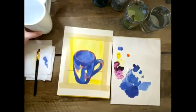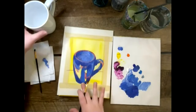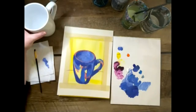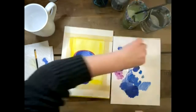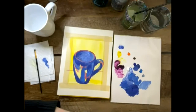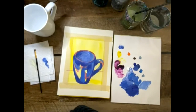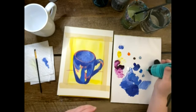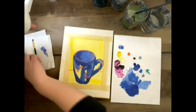All right, now I'm ready to start popping in some of my lighter values. But I want this to just dry a little bit. So as this is drying, I'm just going to paint some of the background a little bit. Use some burnt umber. And maybe I'm going to keep the background fairly neutral. Maybe some gray. A bigger brush.